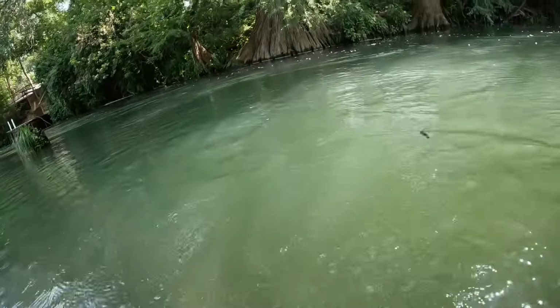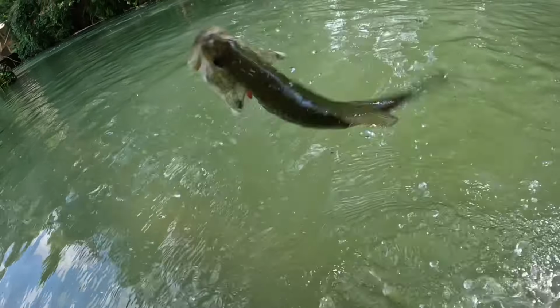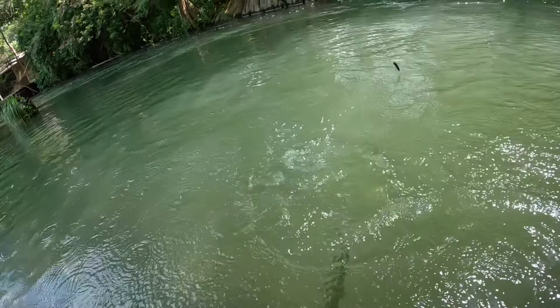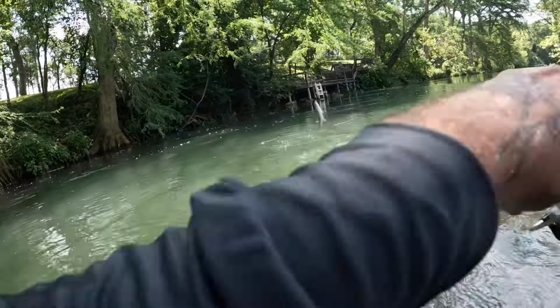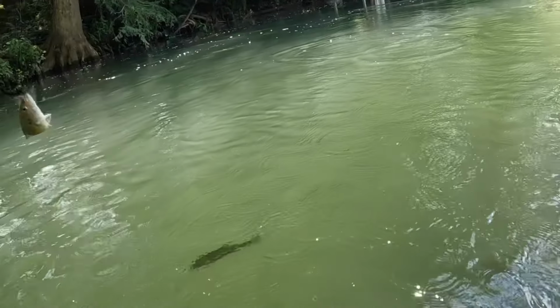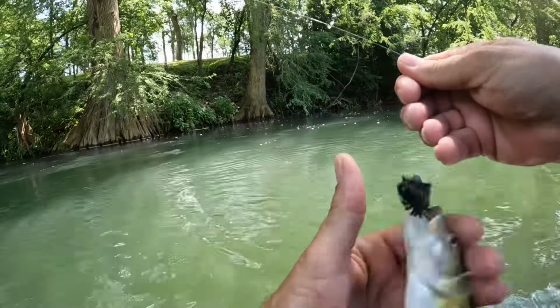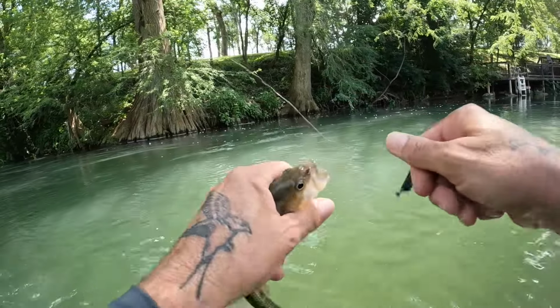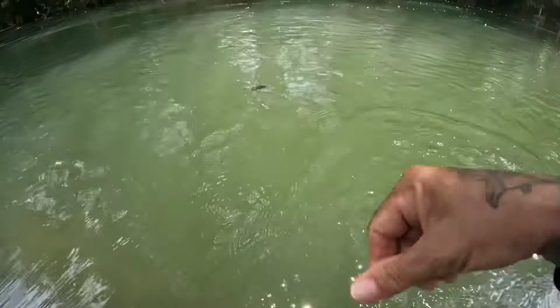Whoo! Bro's got an attitude. There's another fish. Yes, another tiny little bassie. Ooh, one following him. Awesome, good jumper. I'll take it. The guad, oh my gosh. Oh, attitude, golly. You're gonna make the video just because of your attitude. Sweet.